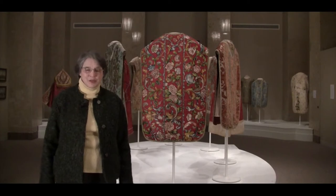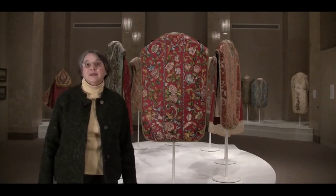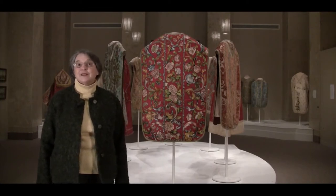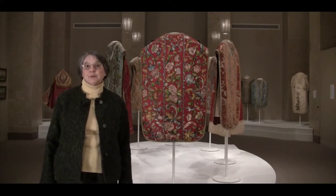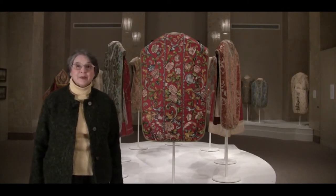The vestments in the museum collection come from three places. The first is the initial gift from Shannon Rogers and Jerry Silverman. The second, the Fulton Lucian collection. And lastly, the collection that was transferred from the Allen Memorial Art Museum at Oberlin College in Oberlin, Ohio.